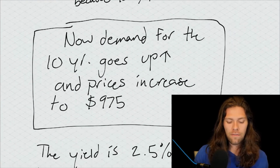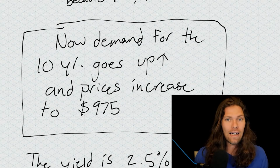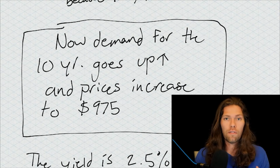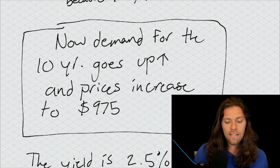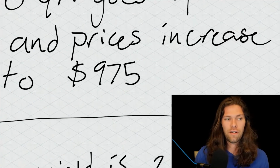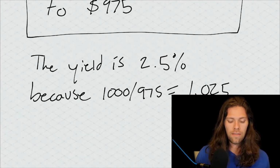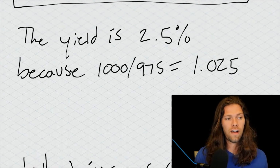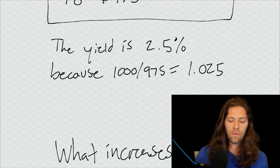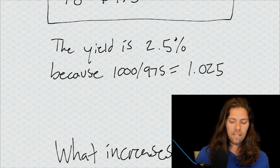Now, let's say demand for the 10-year goes up. More people want to buy the 10-year because they want an ultra-safe investment. Now, when the demand goes up, that means the price of these notes also goes up. So let's say the price went from $900 and now the price is $975 for that same 10-year $1,000 Treasury note. The yield here now decreased to 2.5% because of that same math. $1,000 divided by 975 equals 1.025, which is your 2.5, it's actually 2.6% yield.